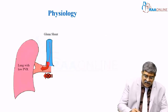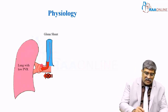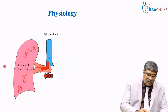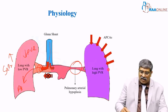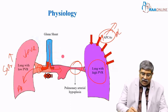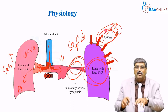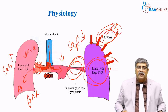So, this is the SVC which connects to the right pulmonary artery. If the pulmonary artery is of adequate size and the PVR is low, there is a good pulmonary flow and your saturation will be good. If the pulmonary artery is hypoplastic or your PVR is high, or a lot of MAPCAs cause additional blood flow, your Glenn flow will be reduced. Here, the saturation will be low. So, high PVR, hypoplastic pulmonary artery, and additional MAPCAs reduce the saturation. Low PVR and a good size pulmonary artery help in maintaining the saturation following a Glenn.